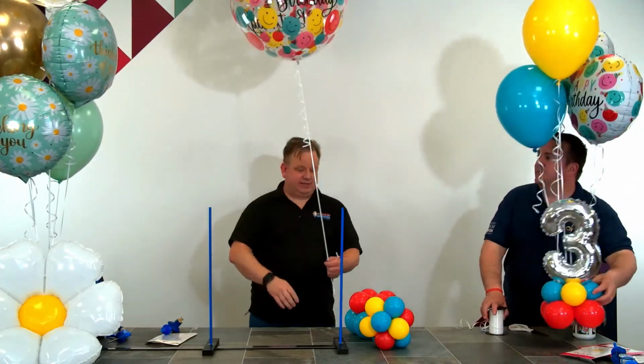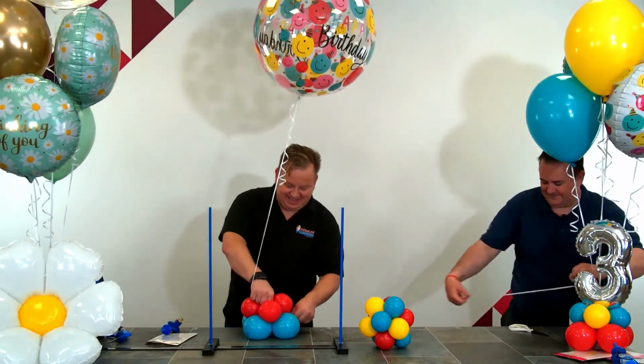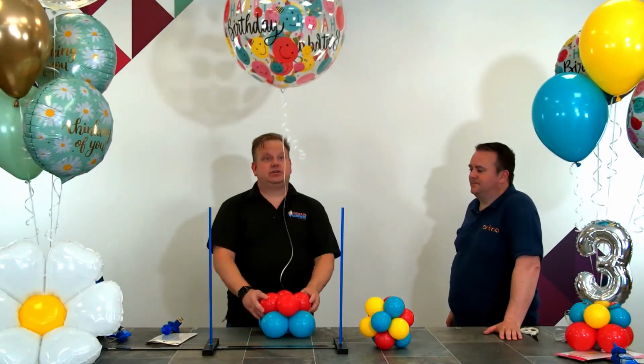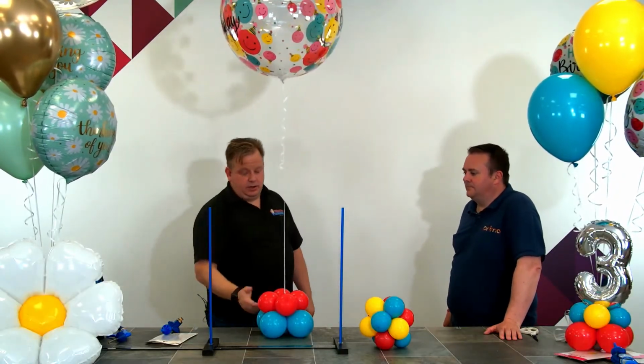That looks about the right size ribbon as well. So what I'm going to do is tie this into the base of here, normally tied directly to the weight, but we'll just wrap that in. And then that gives us our Prima sphere on a base.